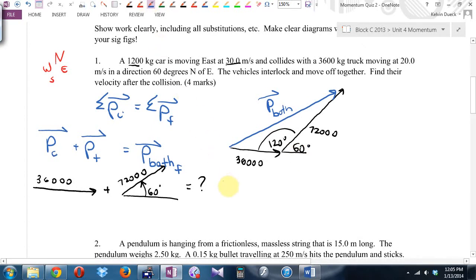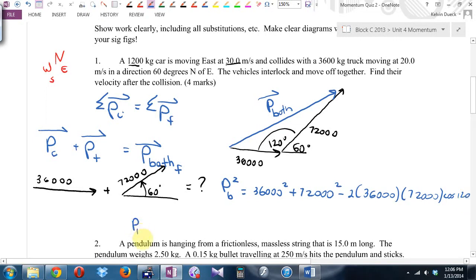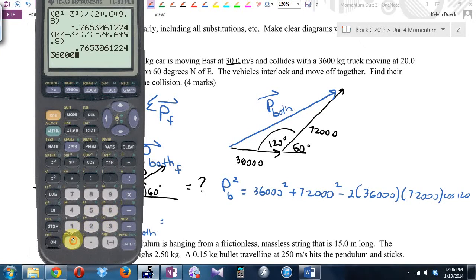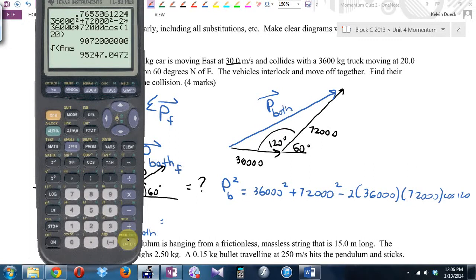Cosine law is going to be the momentum of both squared equals 36,000 squared plus 72,000 squared minus 2 times 36,000 times 72,000 cos 120. I'm going to get the momentum of both equals the square root of 36,000 squared plus 72,000 squared minus 2 times 36,000 times 72,000 cos 120. Wow. Oh, square root. 95,247.